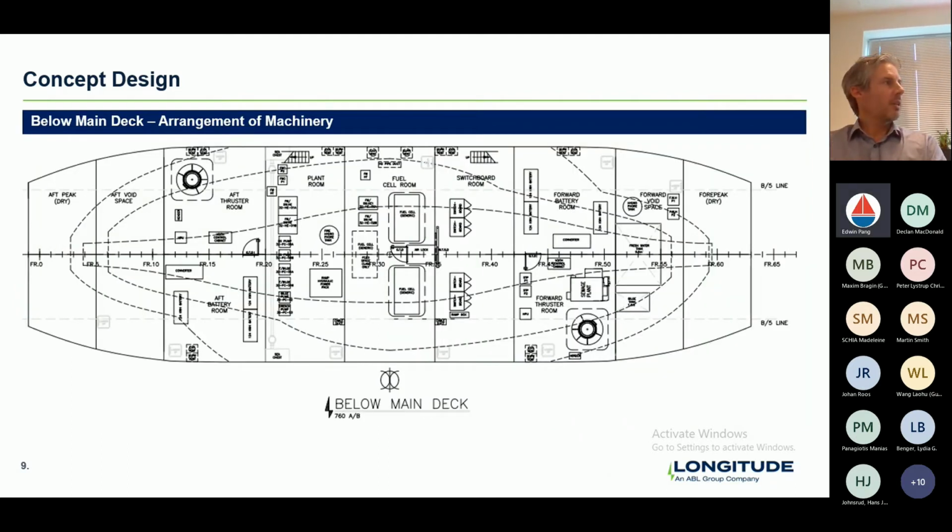So if we take a look at the general arrangement, this is a view below the main deck. The main deck height on this is very limited, to only 2.5 metres, and that's due to the shore infrastructure. So it's very, very tight underneath there, not much space really. The general arrangement kind of indicates there's more space there than there actually will be when you see this thing in 3 dimensions. But essentially, the bit we're really interested in is in the middle, the fuel cell room.